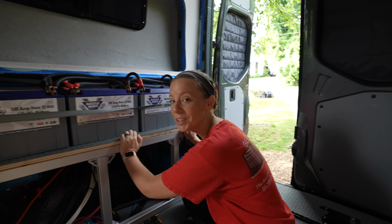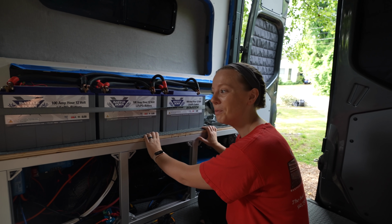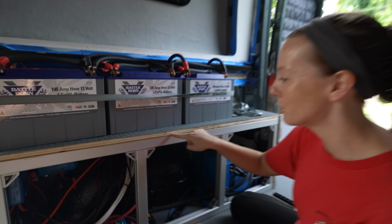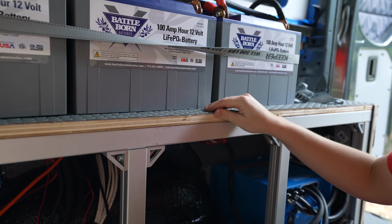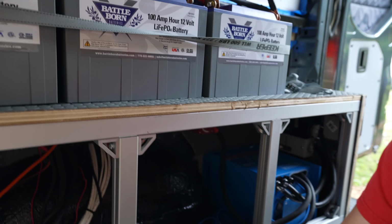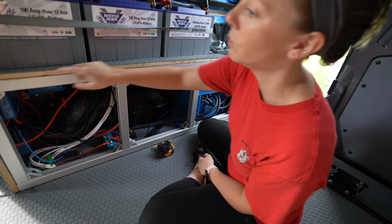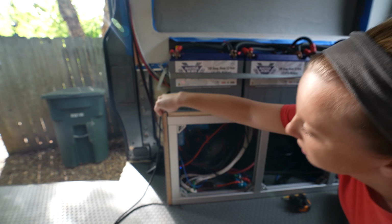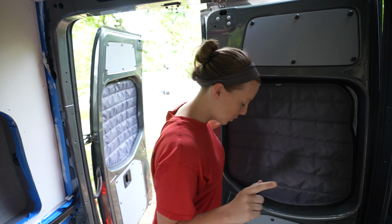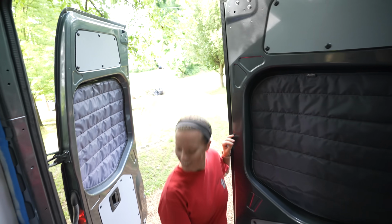So electric is in. This went surprisingly fast. We did 3/4 inch birch plywood underneath the batteries, just because it's a little thicker and stronger. And we did wrap the box in leftover coin flooring, and we're gonna do aluminum angle on it probably today to give it a cleaner look. Also, let me take you up to the roof. I will show you what we've done up there.